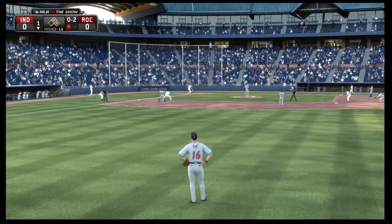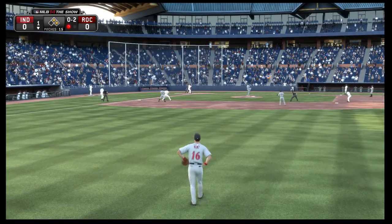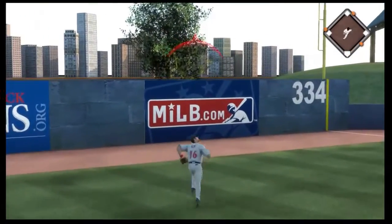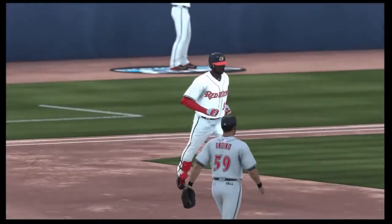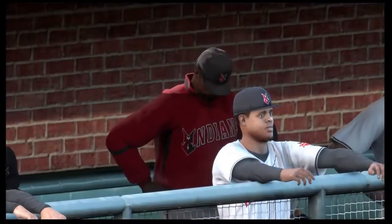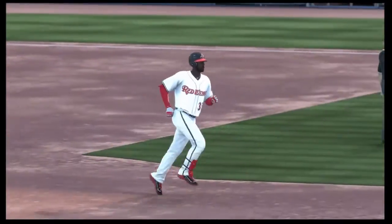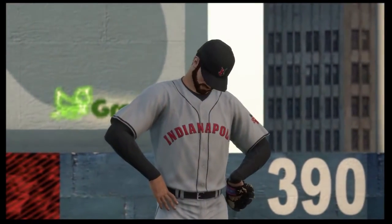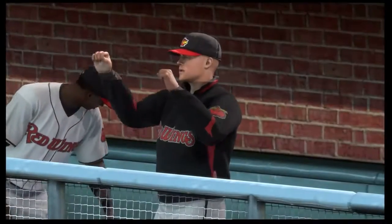Runners are at first and second with 1 away. And he gets around on this nicely as this is hit high and deep toward the right field corner. And that ball will stay fair, and it's gone. 3-run home run down the line in right. 24 home runs for him on the season, as it's now a 3-0 ball game.